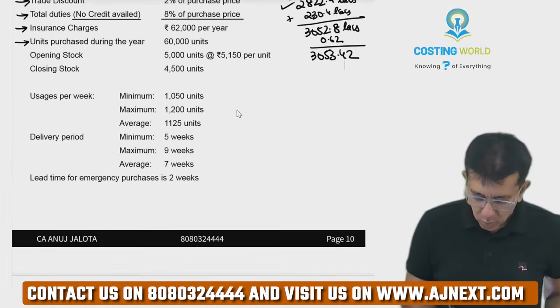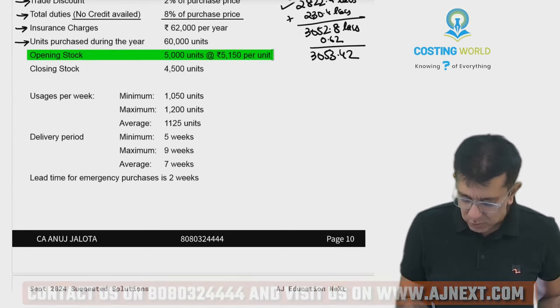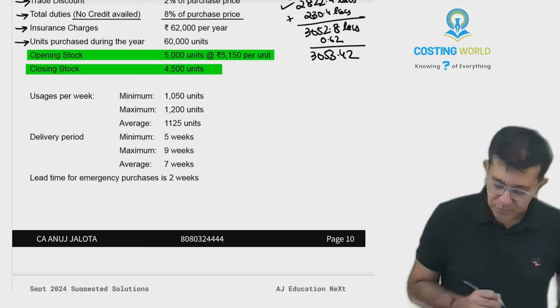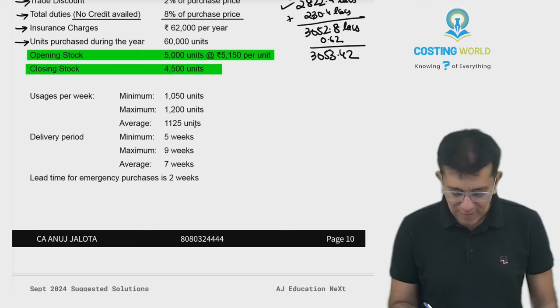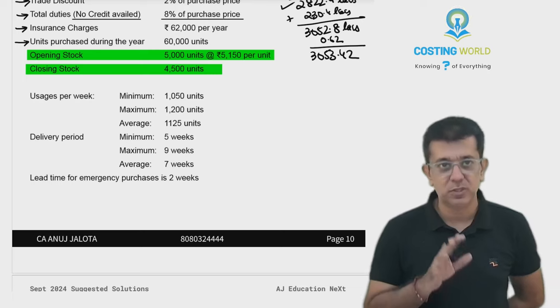Okay, further. Opening stock, I'll just enclose this with a highlighter. This is the opening stock of materials. This is the closing stock of materials. Okay, further. Usage per week: minimum, maximum, average. Delivery period: minimum, maximum, average. Lead time for emergency purchases will be 2 weeks.